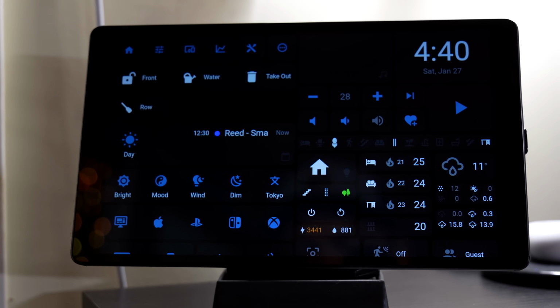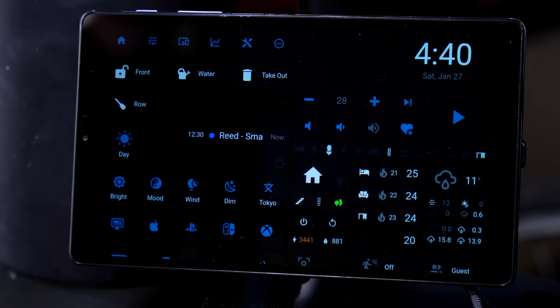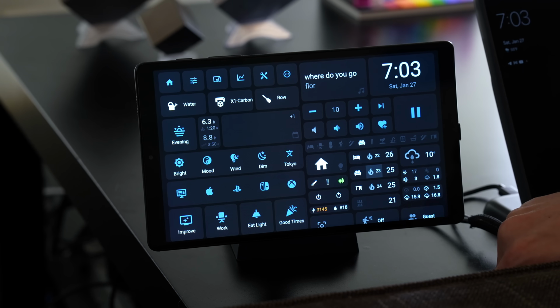Dan's home is awesome because he didn't just add a couple of dashboards around the house. He added 10. Yes, 10 dashboards all over the house. So Dan has his dashboards placed in the most ideal locations, like one right here at the top of his stairs as he's walking up.